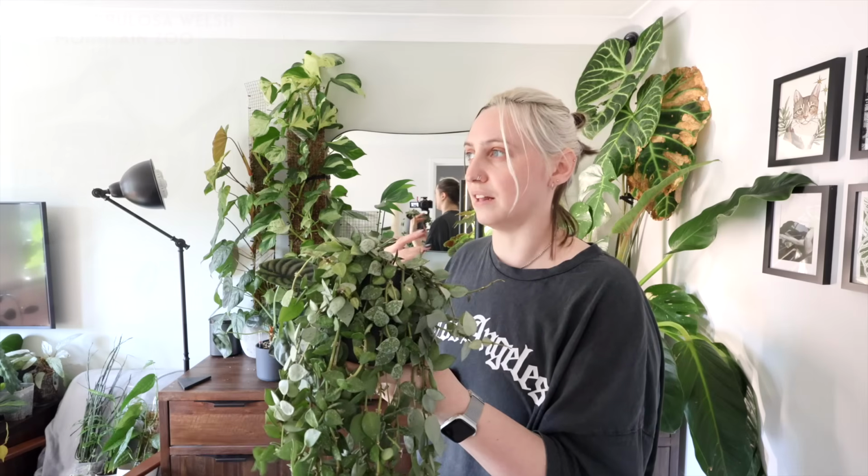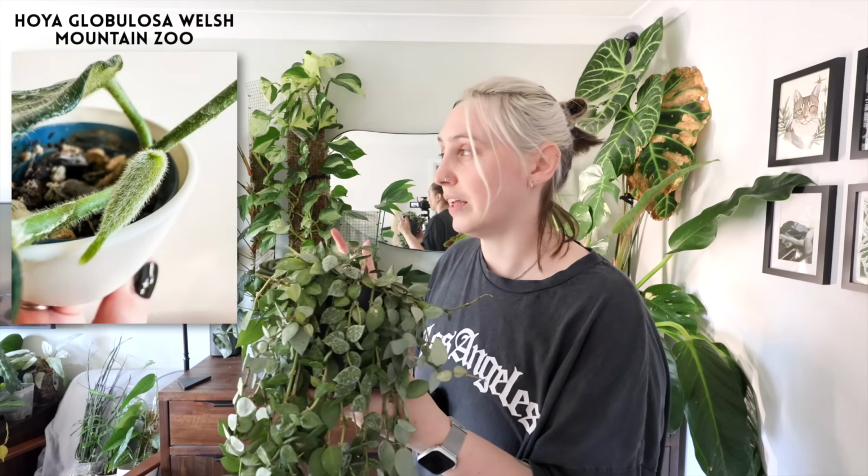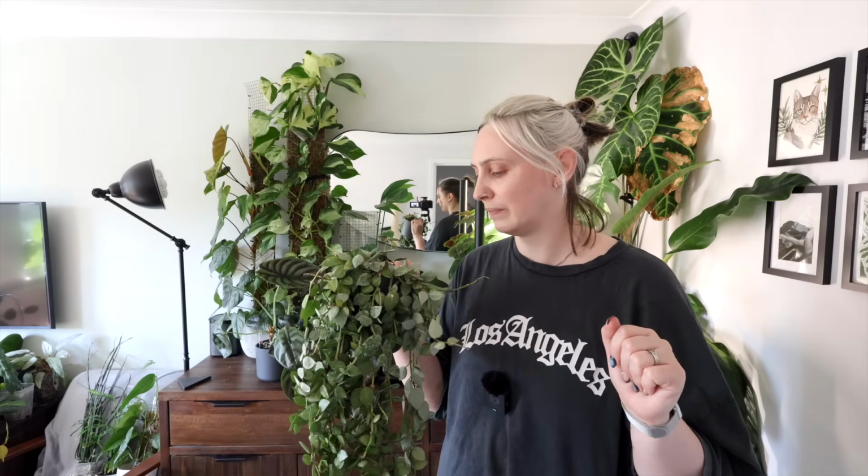I could have gone for something that was a bit more fuzzy, like a globulosa, or even the linearis, but I don't think they grow as well for me as these three, which have been super easy, low maintenance, chill, fast growing plants. Well, I mean, the Ovovata is fast growing now. It took a little bit to get it started, but it is now fast growing, and I really, really like it. So yeah, those would be my three.